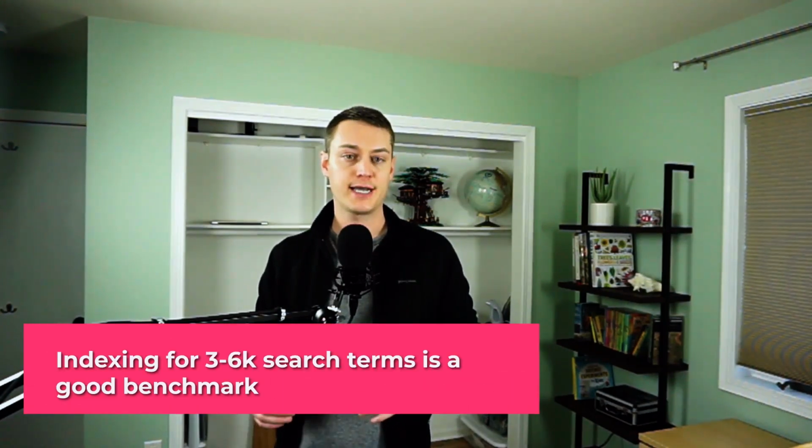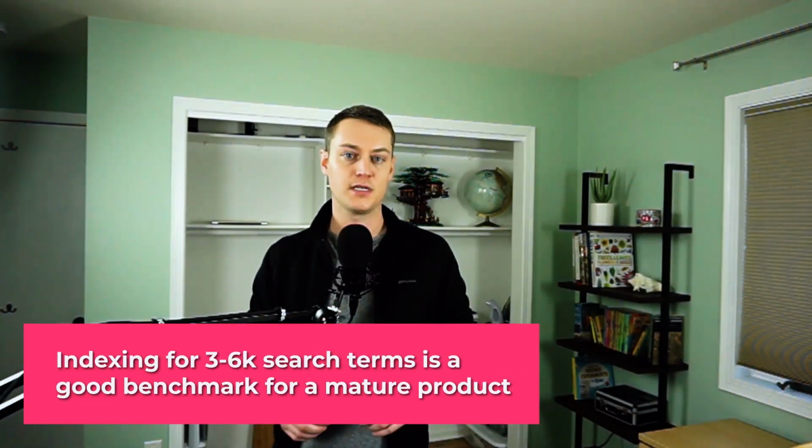While this is part of a much larger topic that probably deserves its own video, indexing for search terms doesn't happen overnight. It can take several months to index for search terms, and in general, the longer your listing is live, the more terms you'll index for. If you're looking for a benchmark, indexing for 3,000 to 6,000 terms is a good target for the number of indexed terms on a mature product. If you're indexing for much fewer than this, then you have an opportunity to greatly increase your traffic simply by appearing for additional search terms.